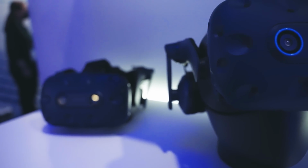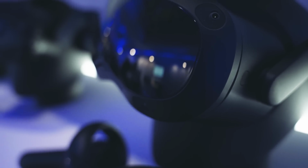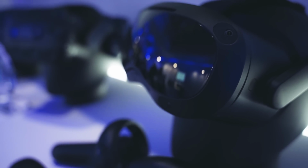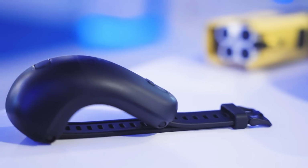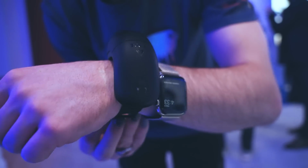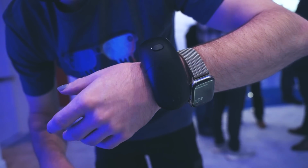HTC Vive released about 3 new headsets in 2021, the Vive Pro 2, Vive Flow, and Focus 3. The latter likely being the best standalone headset on the market right now, if it didn't cost significantly more than its competition. But HTC did show a couple really cool things at CES this year, starting with a new inside-out tracker with its base functionality being a wrist tracker to use with inside-out tracking. The main usage aiding hand tracking to prevent occlusion, providing a tracking point between the hand and elbow. But it can be used for a variety of things.